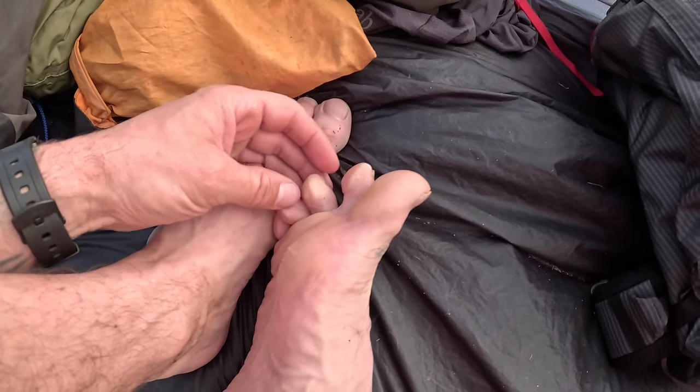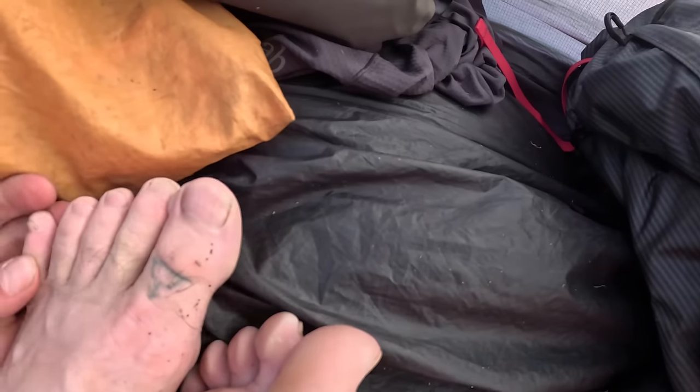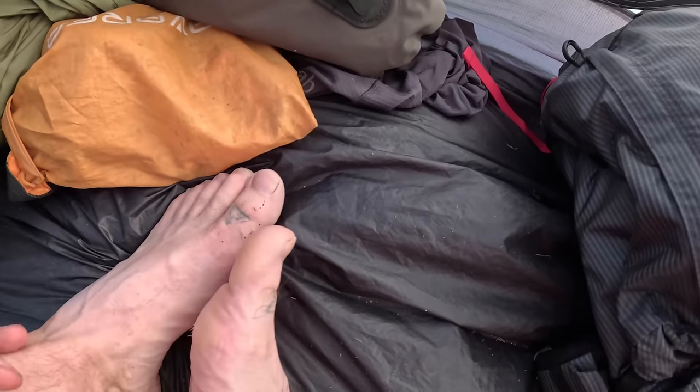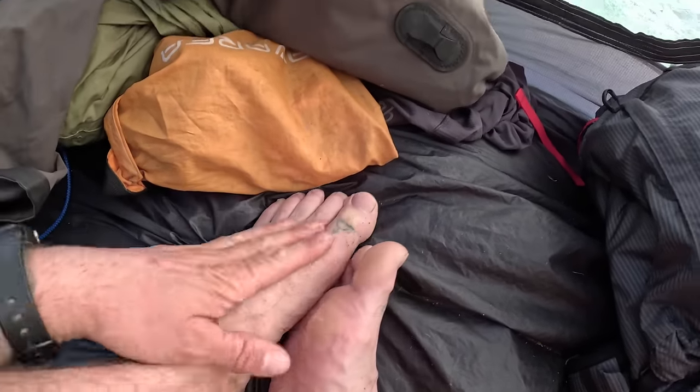These are all a little bit mullered. I've got a big old blister there, look. But that's what you get for putting miles in. I'll just put a Compeed over it tomorrow, it'll be reaped. Shoes are out there drying a little bit.